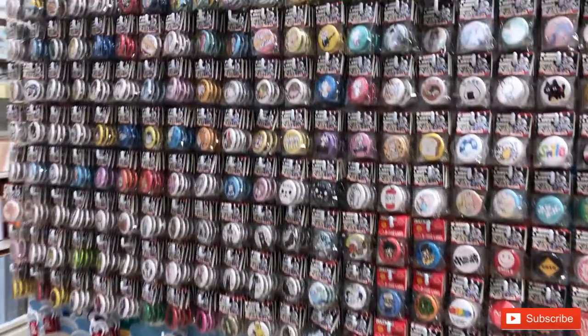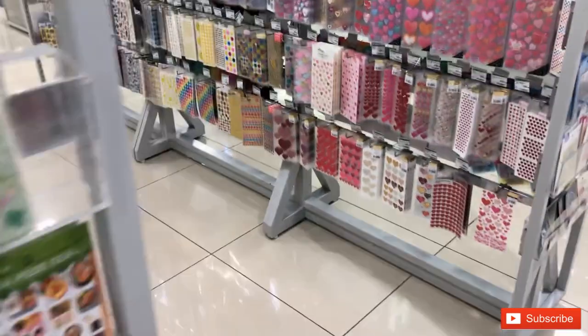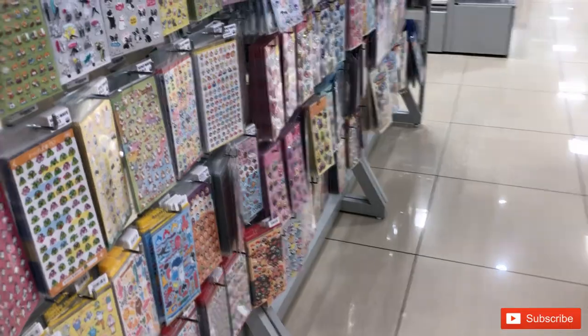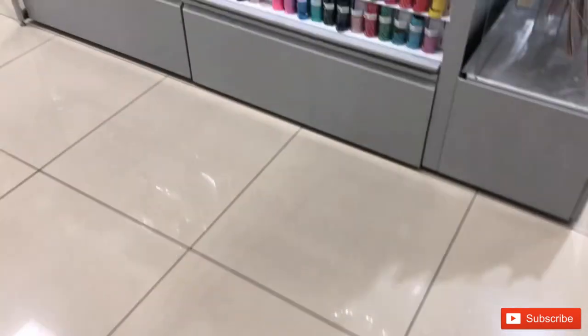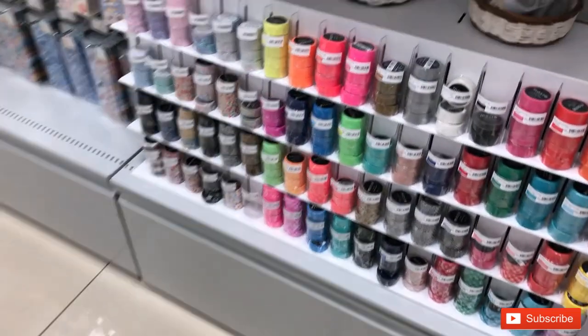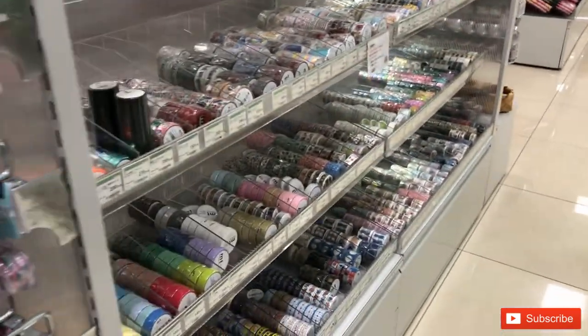Okay, I'm a bit shy doing this. It's my first time. More stickers here? Yeah, more stickers here. Okay, stickers, stickers. And then washi tapes. More washi tapes. And more washi tapes.